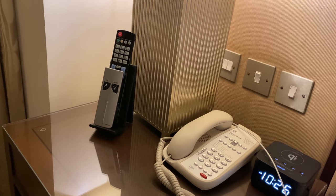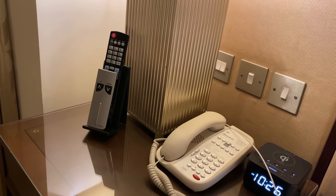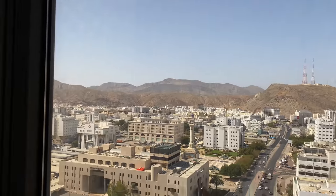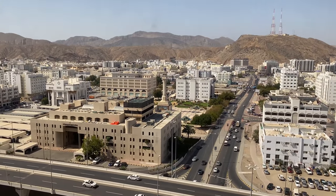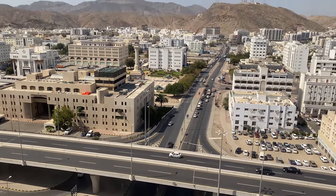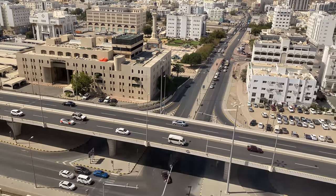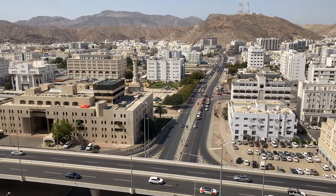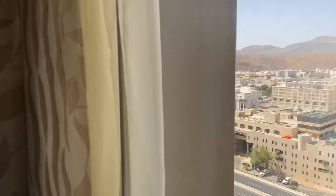Good morning, guys. As you can see, it's 10:30. So I slept at 3, woke up at 10. Not a bad sleep, I'm still kind of jet lagged, but nevertheless, let's make a start to the morning. Let's check out the view. A beautiful sunny day in Oman. I'll probably do a time lapse later for you guys. I have my GoPro on me, I'll just stick it to the window and do a time lapse. I have no idea what I'll be doing today, but I'm just gonna keep busy, probably do some editing and see how it goes.